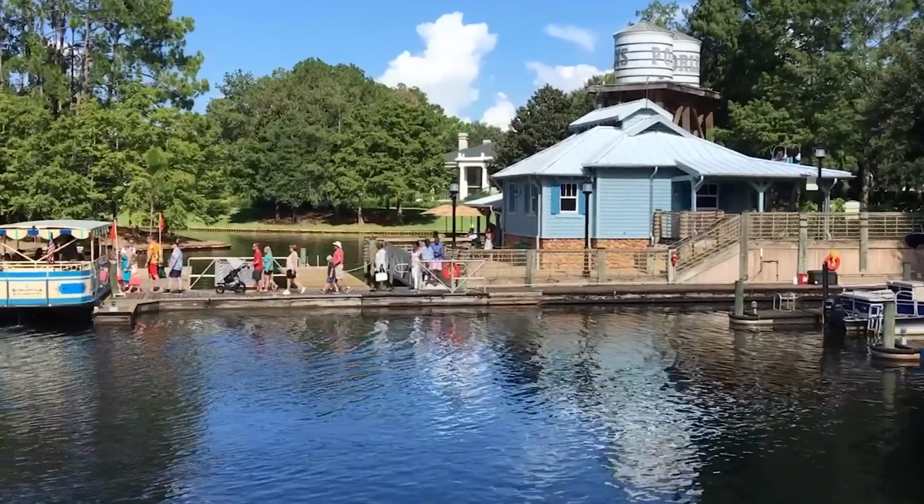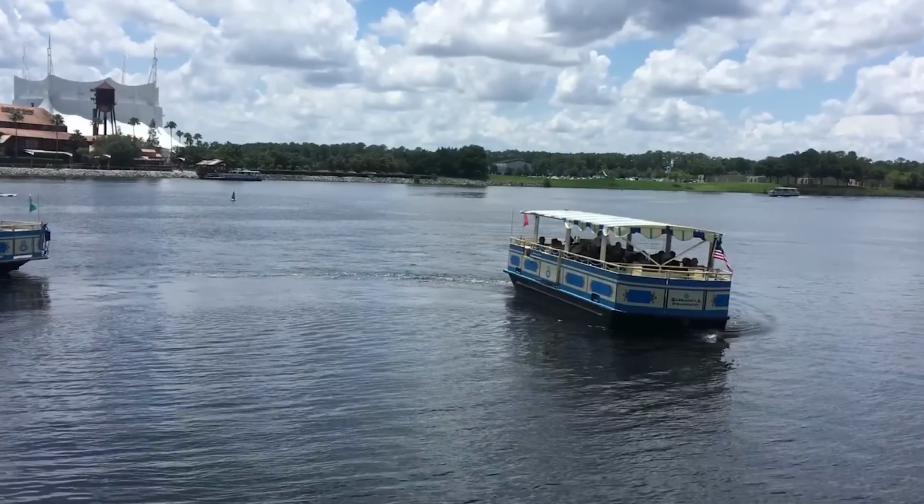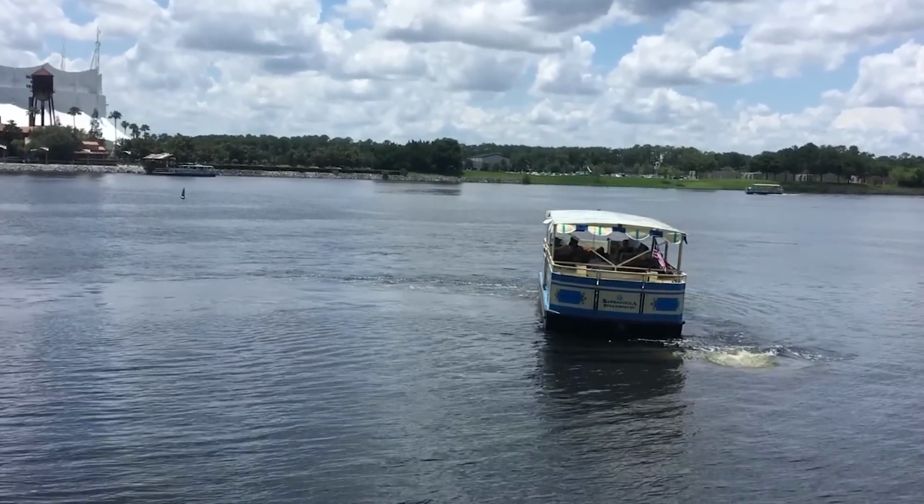Plus, Port Orleans also has the bonus option of taking a boat ride over to the Disney Springs area. And the boat ride might not be super speedy, but it is relaxing and gives you nice views across the lake, greenery, those Saratoga Springs tree houses, and the shopping district.